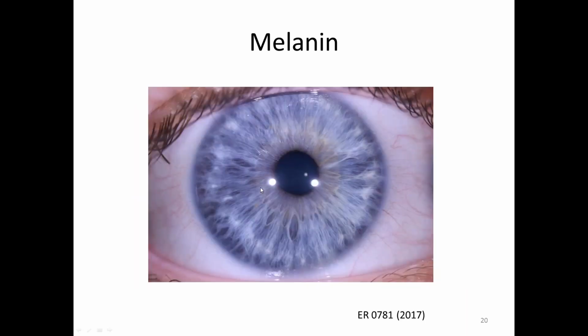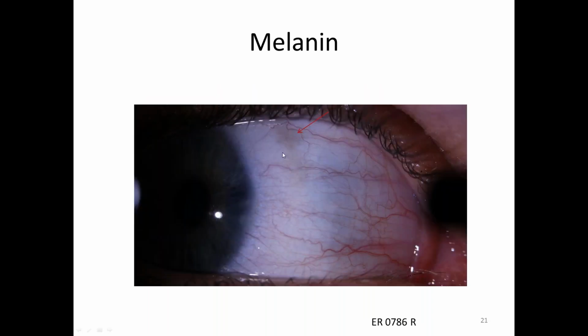Now, a blue eye actually has the melanin pigment in it as well. But when that melanin pigment is so sparse, the iris looks blue. When it's really heavy, the iris looks brown. So this eye has melanin in it. We just can't see it until we get him to look sideways, and then we see it. So this is a definite reason to be asking questions.